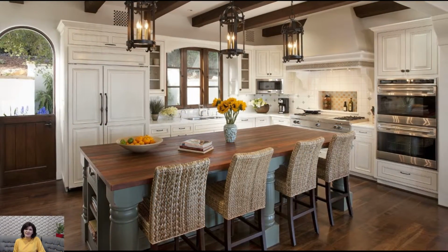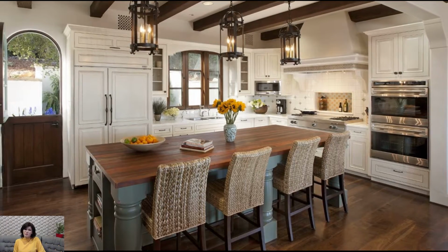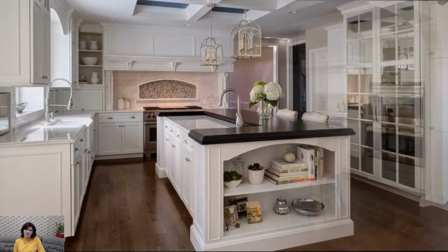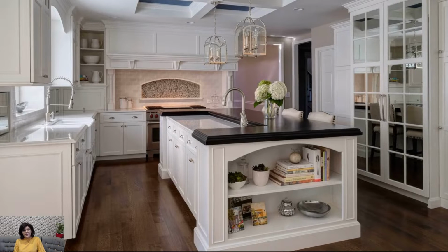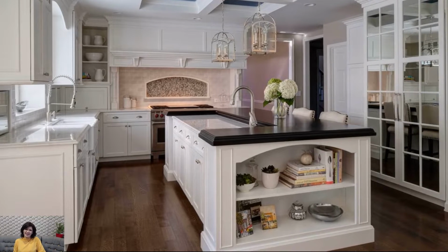Countertops: choose natural stone countertops such as granite, marble, or soapstone for a luxurious and timeless look. Opt for traditional edge profiles such as ogee or bullnose to add elegance and refinement to the kitchen design.